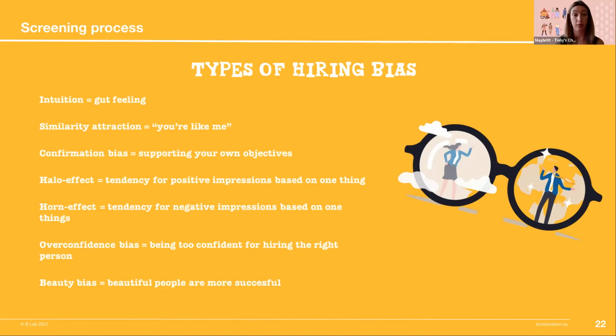And there are many types of bias. So I've summed up here a few. I think that the ones that we know the most, and that's always applicable to us the most, is intuition type of bias. So that's really about your gut feeling about someone. And the other one is similarity attraction, which is a bit like, oh, that person has a lot of similarities with me, you're like me, so yeah, I think you can be a good hire. But there are, like you see, tons of other biases, and it's really interesting to see what kind of bias you have and how that is influencing the quality of your hires. And I think we are in a position to reduce these biases.